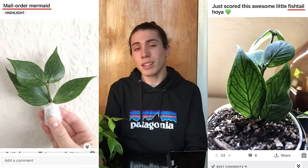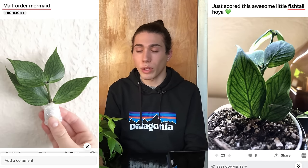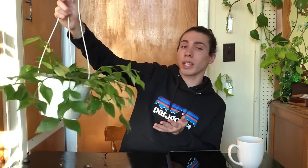So I guess the allure of this plant is because it's called a mermaid tail or fishtail Hoya. You can see this while it's a single node and you stick it in the soil, it does kind of resemble that, but once it grows and puts out more leaves, it just kind of looks like just a regular green plant. The only thing about it I would say is the venation is kind of striking, but that's only when you hold it up to light. Otherwise, you can't really see it too well.